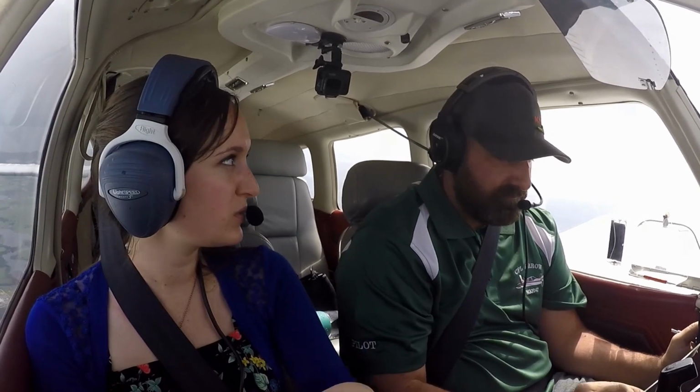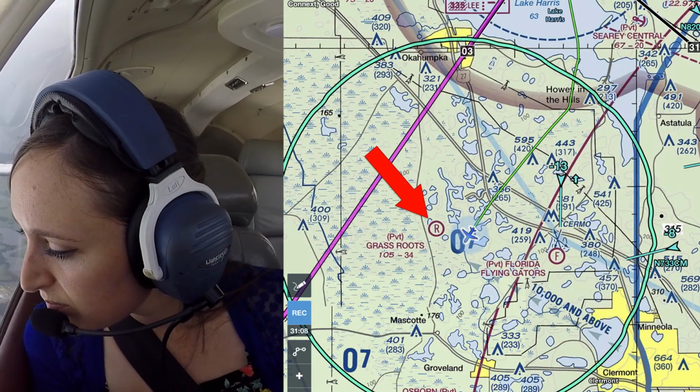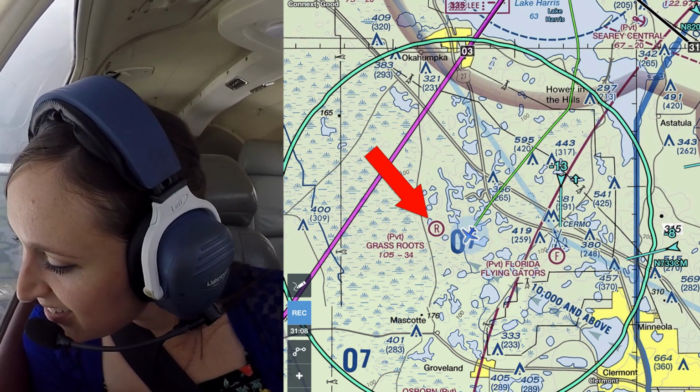That building has writing on the top. What's it say? Because I can't see it. One side says grass, the other side says roots. Grassroots, that's a small airport. Is it? Yep.